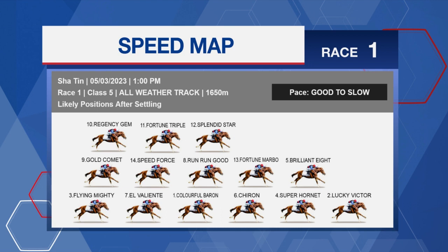Super Hornet should be right there from the barrier number 3 to a box seat. Brilliant 8 has been poor so far, but he should be handy. And then you've got Fortune Triple and Chiron, Paul, another one that's been disappointing. Yeah, he has a little bit, hasn't he, Chiron? But look, Regency Gem, he was a little bit handier last start. Actually jumped the right, but he races better when he's at the back, I think, and from a wide draw, I think he'll go back. His last 2 starts have been a whole lot better, haven't they? So we'll see how he jumps on Sunday.